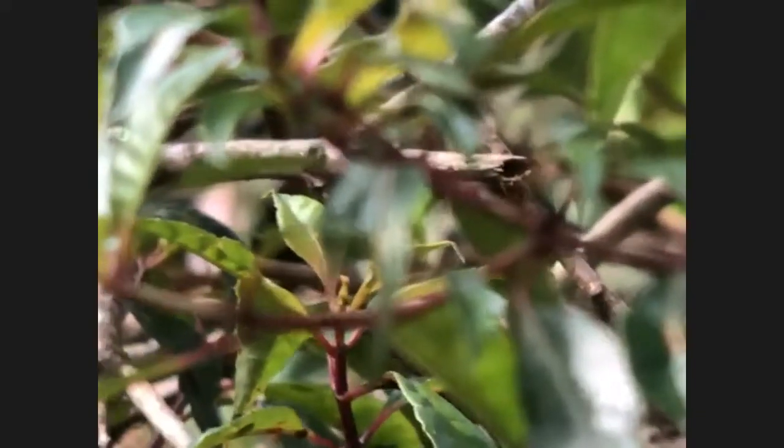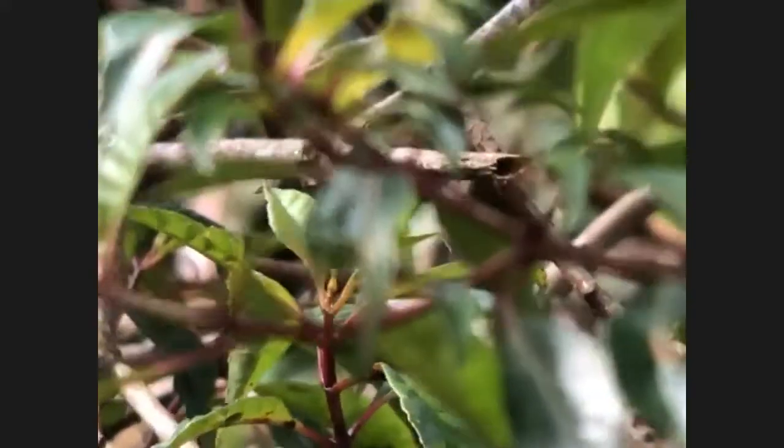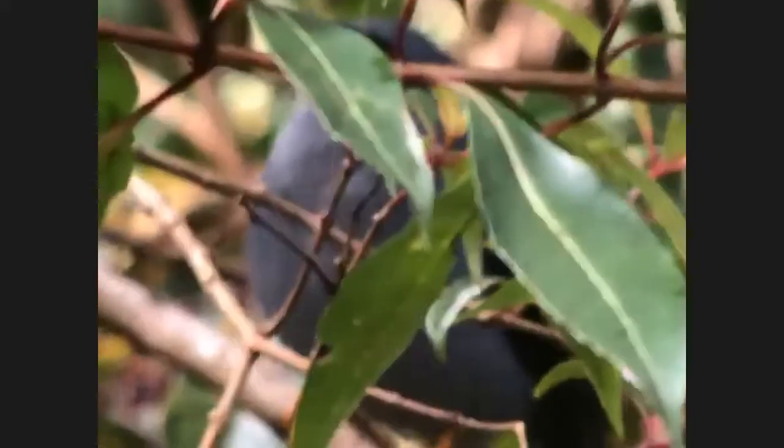No. Oh, I had a black-faced solitaire here. Let it move. Yeah, that would be great. Oh, there it is. Now we're talking. Yeah, that would be our first time in there. There it is. You see the orange bill? Yes, we do. Look at that. Well done. Oh my goodness. This is special. This is very special.